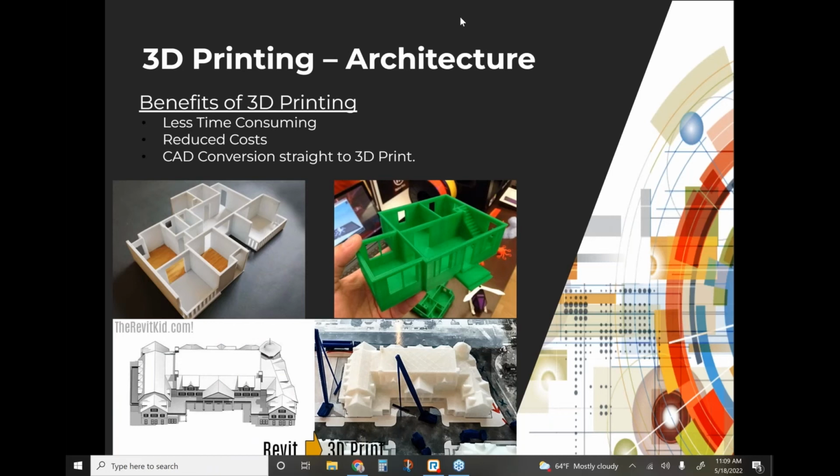So, 3D printing in architecture and the benefits of 3D printing. We've all probably seen small scale models of buildings at some point in our lives. In the past, most of these models were scaled from 2D drawings and built using materials such as wood, ceramic, cardboard, or clay. This process can be very time consuming, and as we all know, time is money, and 3D printing can help reduce overall costs.